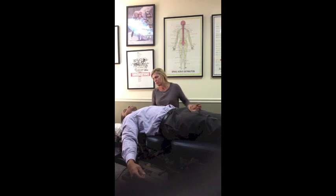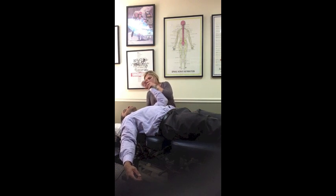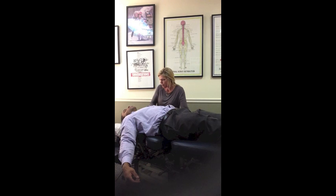So guys, how does it work? A session with an ART provider is a combination of examination and treatment. The doctor evaluates the relative tension, texture, and movement of the soft tissues, muscles, tendons, nerves, ligaments, and fascia. During the evaluation, the source of the pain and dysfunction are detected and corrected.